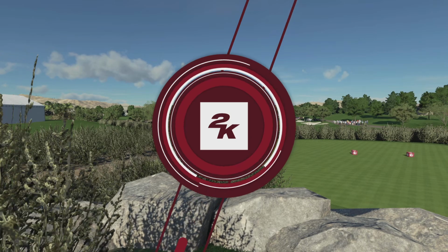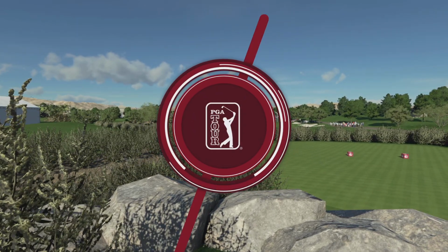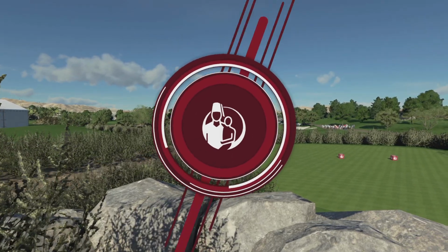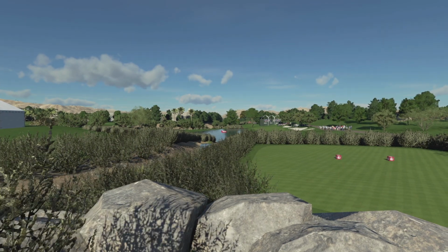2K Sports, in association with the PGA Tour, is proud to bring you the season-long race for the FedEx Cup. We're at the Shriners Hospitals for Children Open. Today's coverage is about to begin.